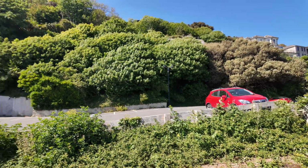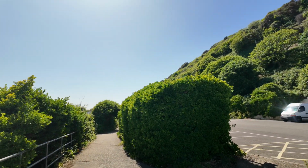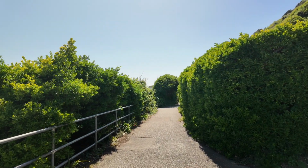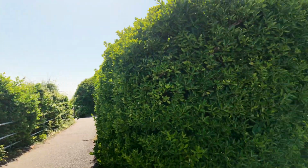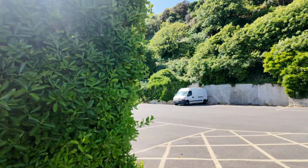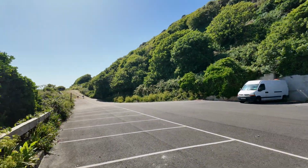So it is now probably about 3:15, 3:20 maybe. My iPhone mini ran out of battery power, so I don't know what the time is. It's roughly that. It's a nice van there to live in.